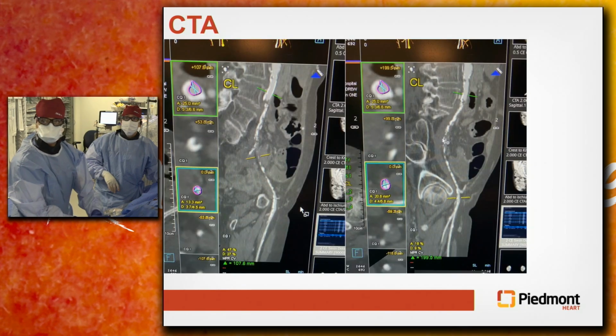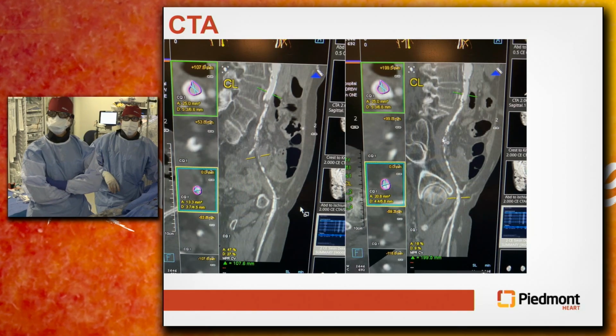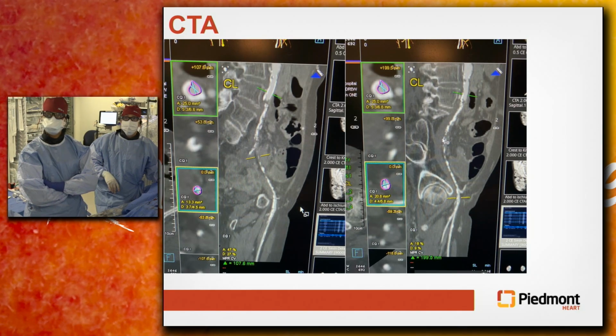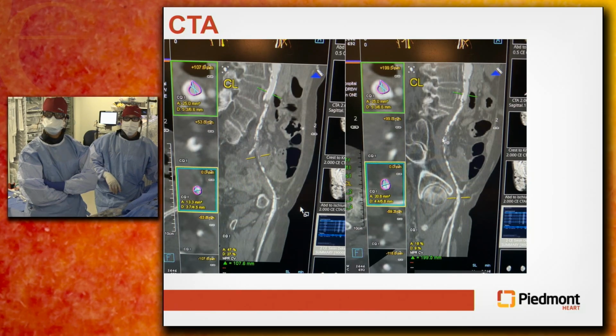Next slide, please. So we got a CTA for basically imaging, but also sizing. I think you can get an appreciation here that this is a very thin patient, and B, has some very, very small arteries. We use this basically for sizing, so we know exactly how big. You can see they're measuring around 6, at most 7 in their common iliac. So this is not somebody you want to go up with your 8 or 9 iliac stents with.